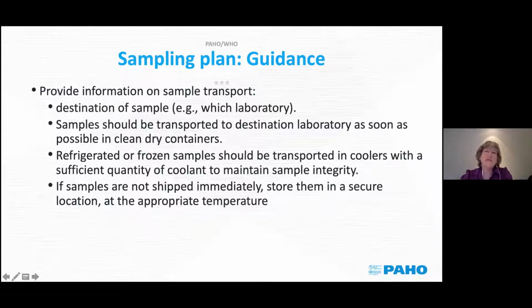And so this again becomes important for the laboratory to receive the product in good order. What's the destination of the sample? If you have more than one laboratory, which is it going to? Because the laboratory has set its schedule based on understanding when it's going to get these products. You want them transported to that laboratory as soon as possible. Where they're refrigerated or frozen, you want them transported in a cooler with a sufficient quantity of coolants to maintain integrity.